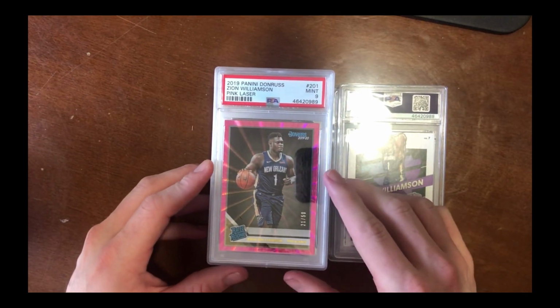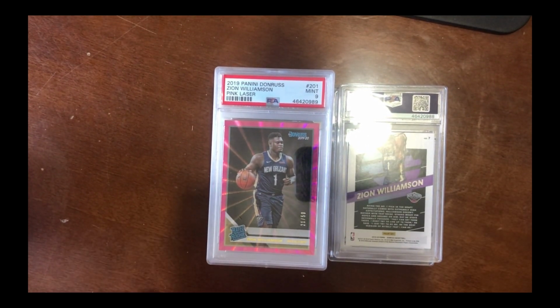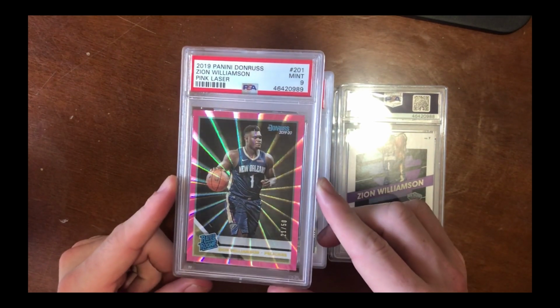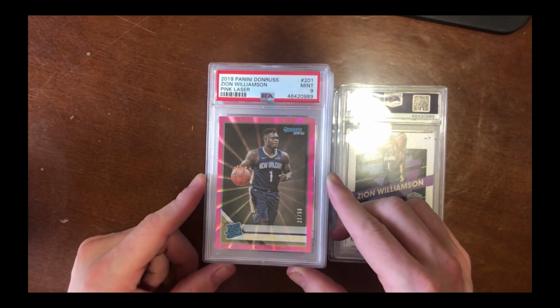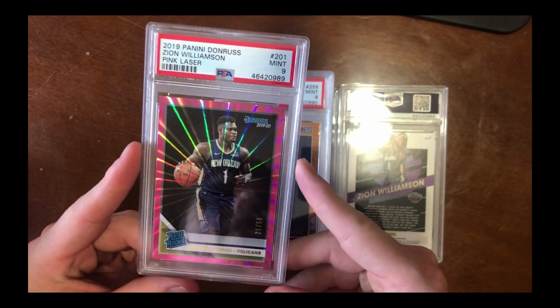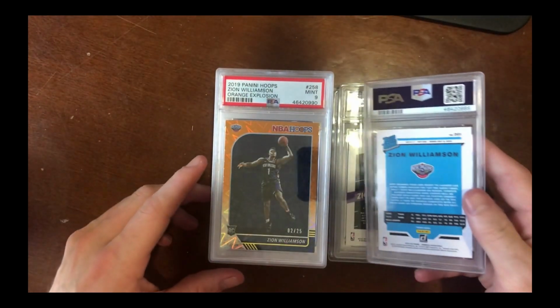This one I knew was going to be borderline. This is the Donruss Pink Laser, numbered to 50. I was really hoping that I could get a really nice Zion in good shape that was numbered less than 100 and a PSA 10 holder. Wasn't able to do it with this card. This one's numbered to 50. If you look, it is a little bit off-centered top to bottom. I think that's the biggest deterrent from the card. Number 21 of 50. Otherwise, it's very clean. Very clean card. And yep, so that one's pretty sharp. Don't know what it's going to bring because I haven't seen a pink sale in a while.